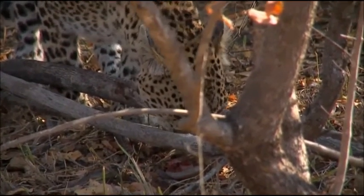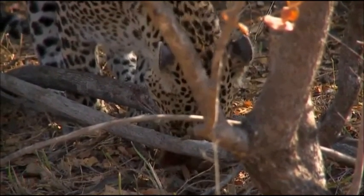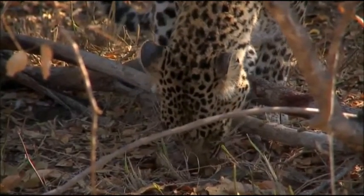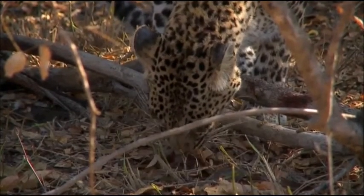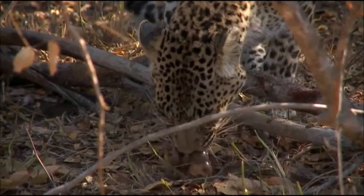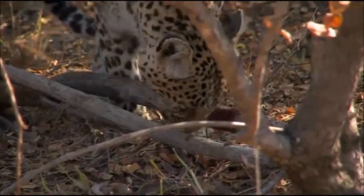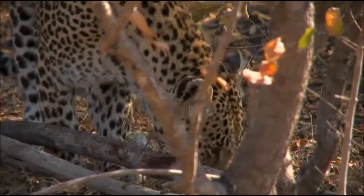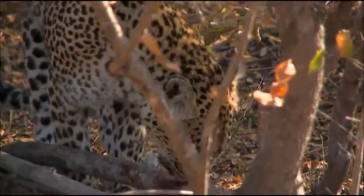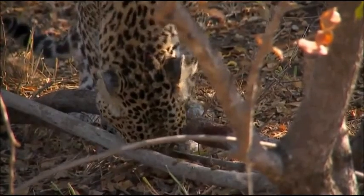It's very interesting. Young Hosana has decided he's quite fussy. He doesn't want to eat the stomach of the little scrub hare. But Queen Karula, even though she's got an impala across the way, has decided she will. Not all of it. Listen to that, she's chuffing. It's calling the cub, or reprimanding the cub, and we can't be sure till we speak. I can't speak leopard.